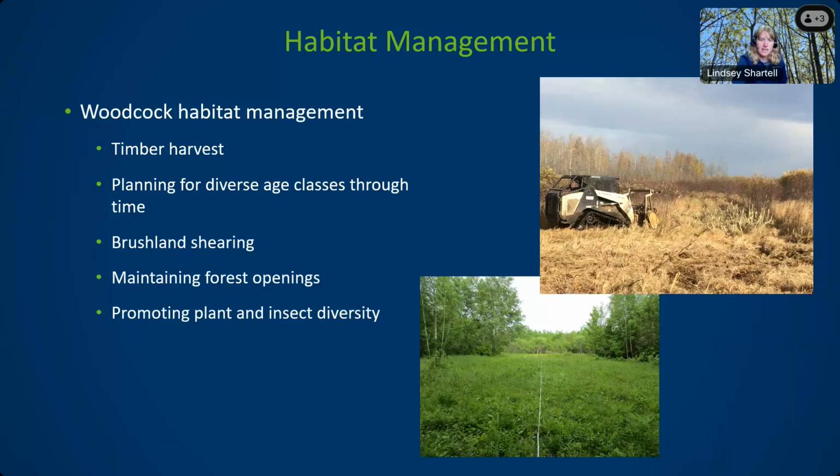Some of the habitat management that we do for woodcock here in the DNR includes our timber harvest to create early successional or young forest habitat. As part of this, we can plan for diverse age classes through time so that young forest is always available in an area. We use brushland shearing to rejuvenate stagnant brush and create new growth. We also maintain forest wildlife openings to provide singing and roosting grounds for woodcock.